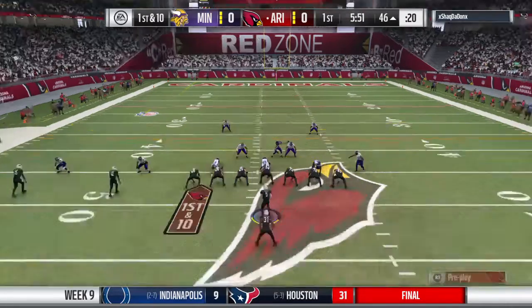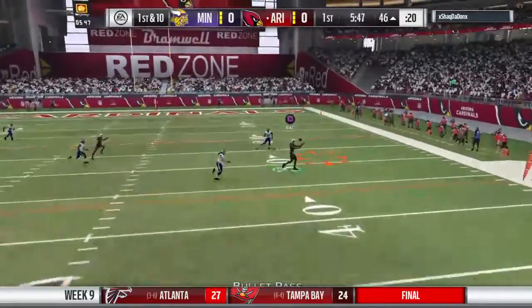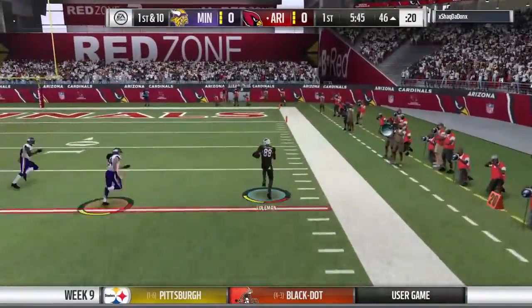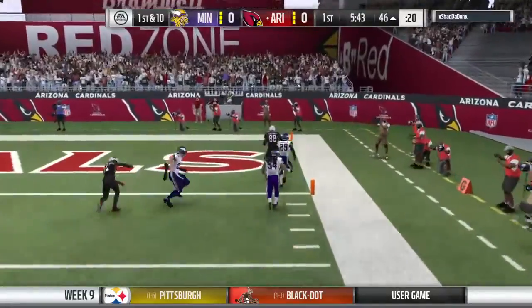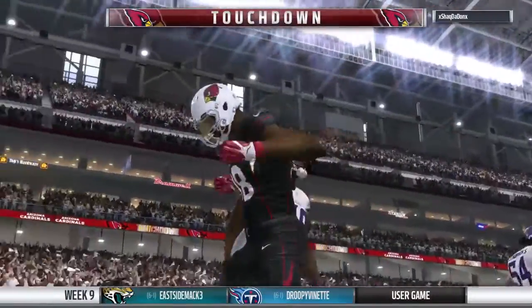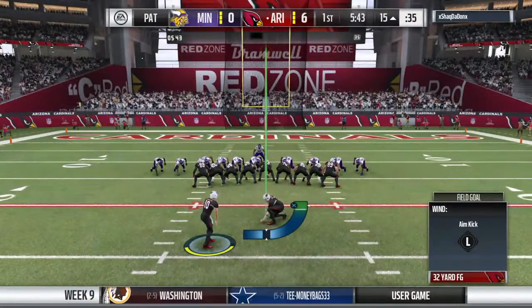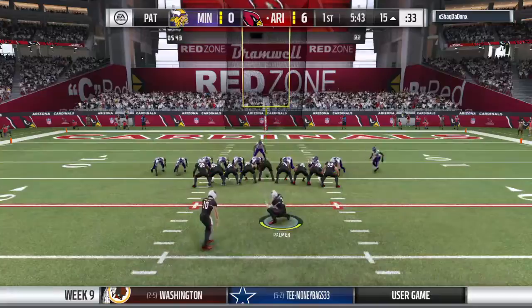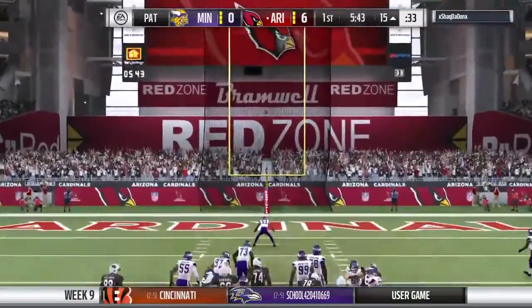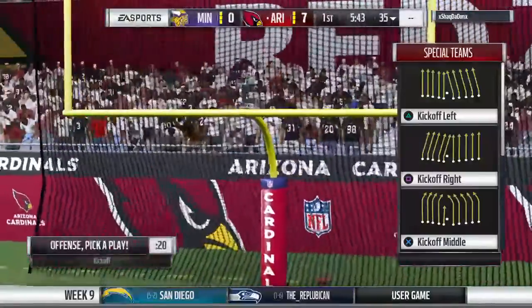They'll come out in the pistol. They go play action here on first down. He's got his man. It's Brandon Coleman. And he is into the end zone. Touchdown, Arizona. Brandon Coleman, his 4th touchdown on the year. And the Cardinals have taken the early lead. And the Cardinals will go up 7-0.